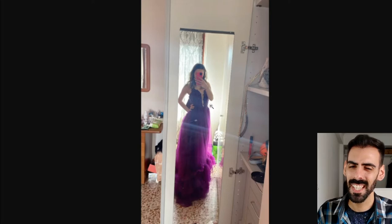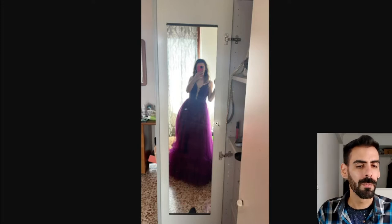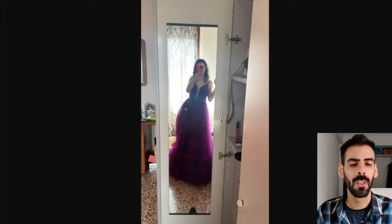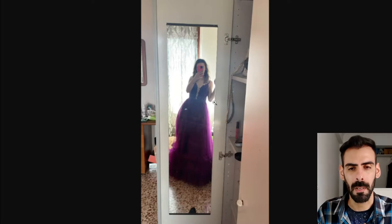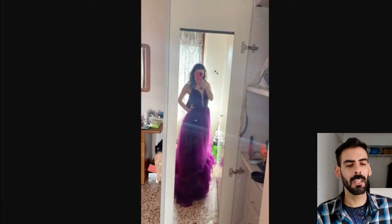So yeah, I think it's cute. I think that she just needs to buy a petticoat, not a bigger one, just a medium to smaller size petticoat, just to give a little bit of volume. I think it would make the dress look so much more beautiful. I think that could work really well, you know? But again, it's not the same. So this dress, based on these images, I'm going to give this dress a 6.5.